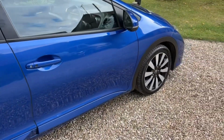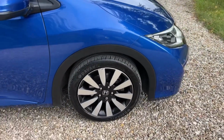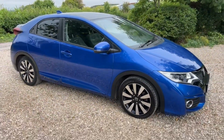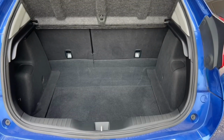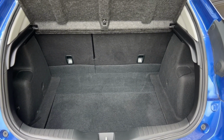Just a bit quicker than normal because it looks like it's going to rain as well. So, panels look lovely. Overall, very, very clean car. Coming to the boot area, huge boot on the car, it's been kept in very nice condition.